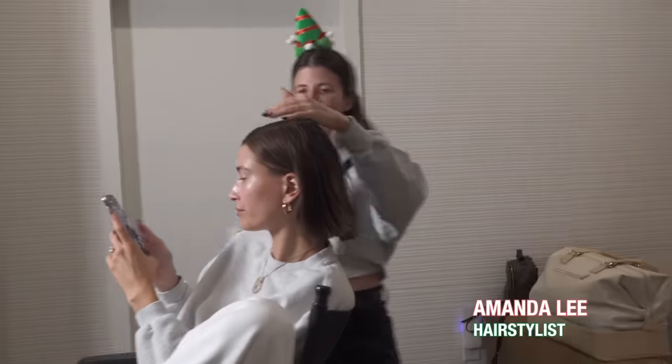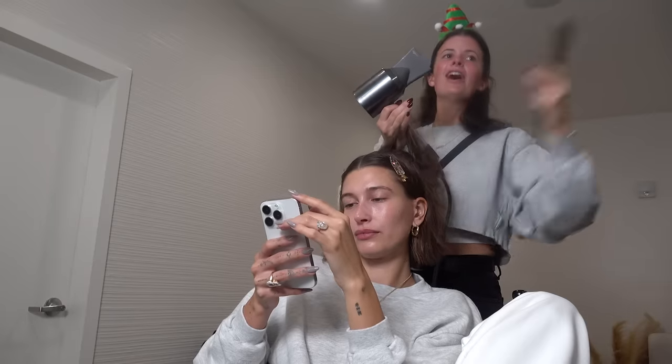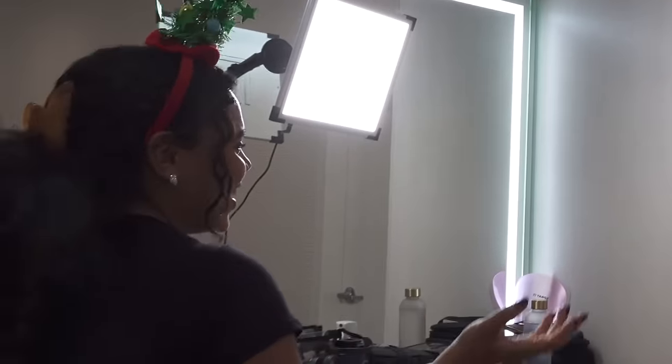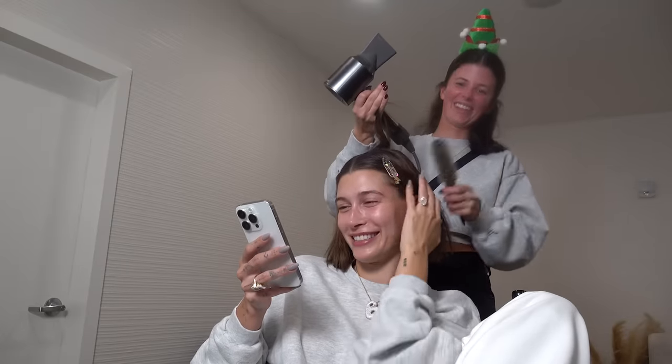Do you want to do textury soft but tight? Yeah, I think with a little flip at the bottom and then like this. That was actually really good.